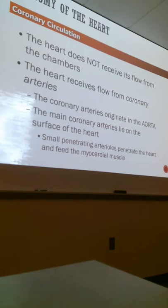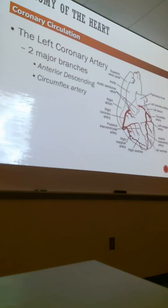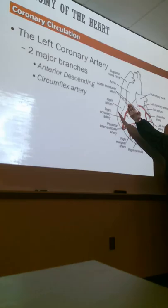Now, there is an extreme. If you have a 100% occlusion, then everything south of that occlusion is not being perfused. So there's a great difference between that. So here we go. Now the tops of the atria have been lifted up to make sure that we can actually view the coronary vasculature.